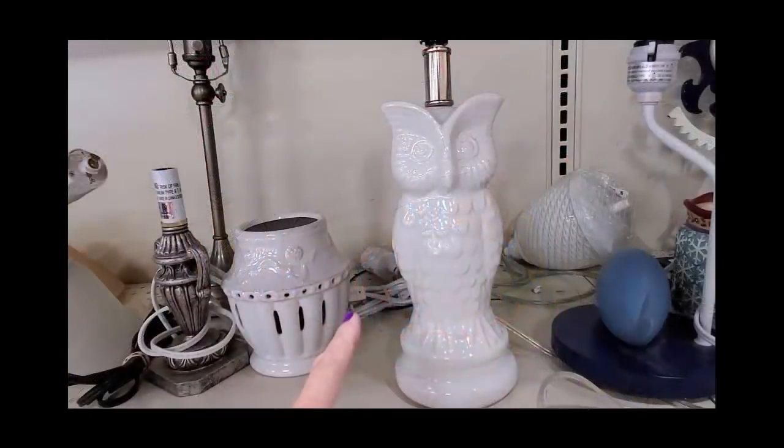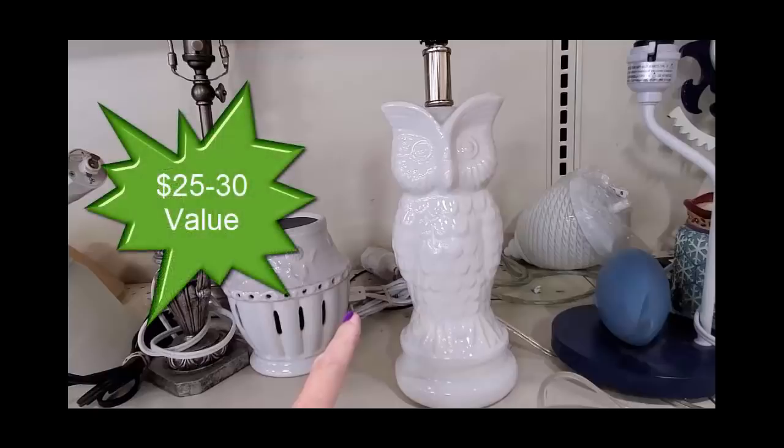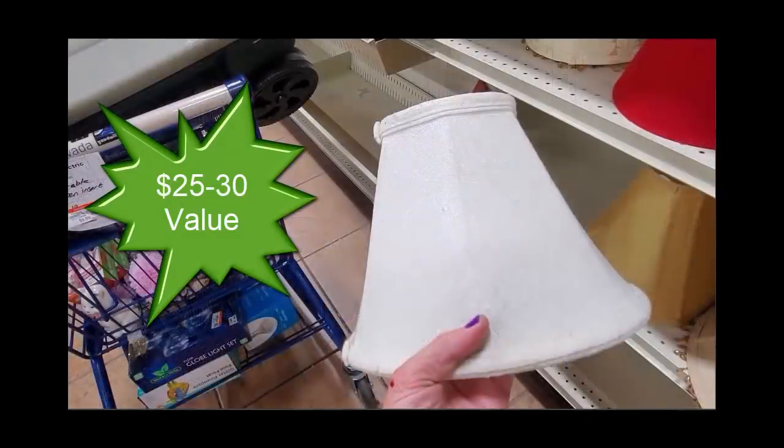This owl lamp just has a really nice look to it, and even though it was $9.99, I should be able to turn that into $25 to $30, especially since I found the lampshade that will go on it perfectly, and that was only $2. So I'm happy with this.